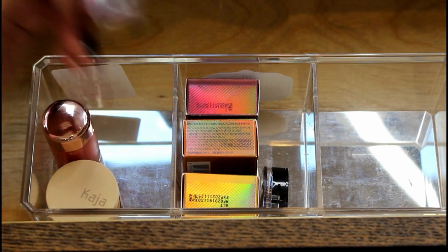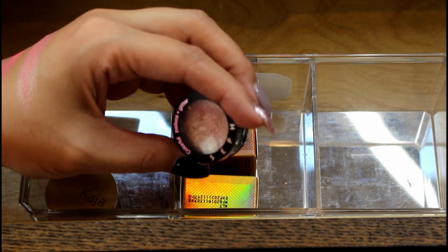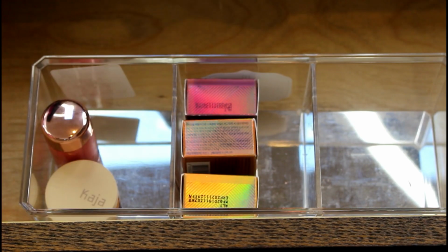Love this pigment, so pretty. That can go back. This is the Sephora Colorful Glitter Shadow in Lucky Penny. I did use it, don't like it, so that's going back.